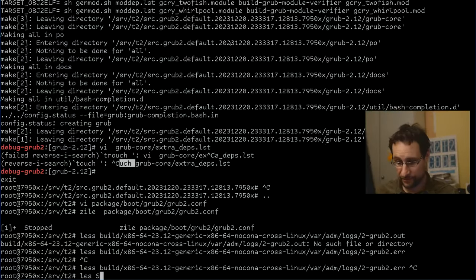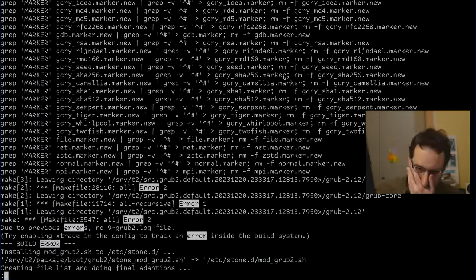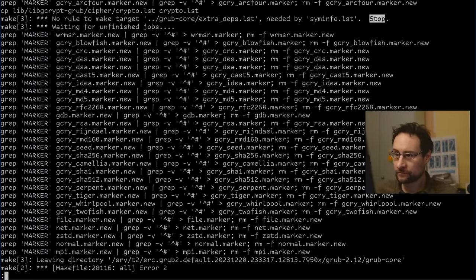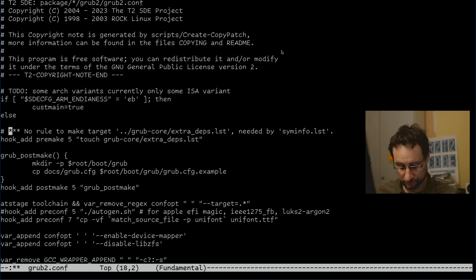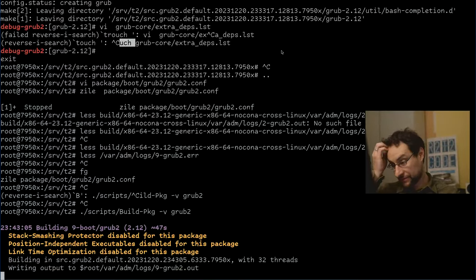Oh, I looked into the wrong file, built it natively. Where is even the bloody, here is the bloody error. Okay, let's see if that builds.